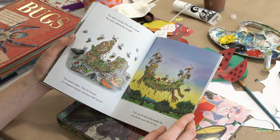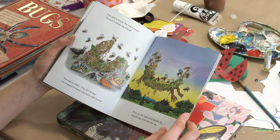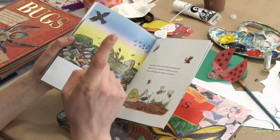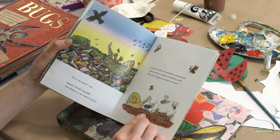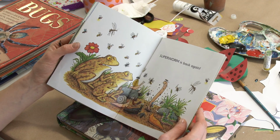The wizard wakes. This isn't funny. I'm wrapping leaves and stuck with honey. Then up the bees and beetles fly and lift the web into the sky. This is the place, and bang, crash, thump, the wizard in the rubbish dump. And now, from somewhere underground, there comes a distant rumbling sound. The earth begins to heave, and then superworm is back again.